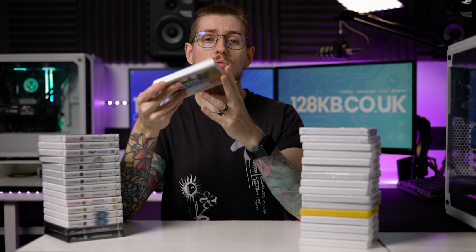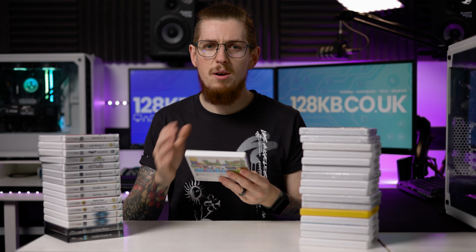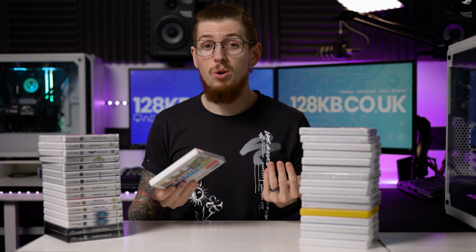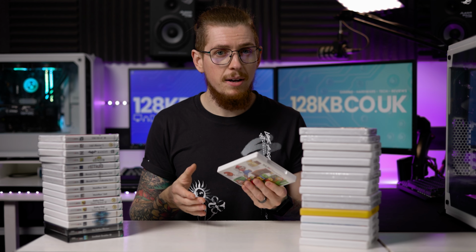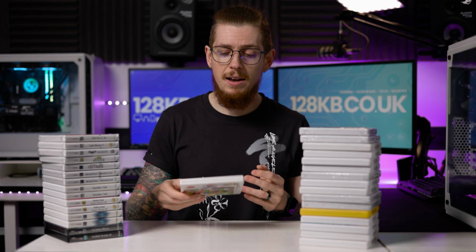But yeah, there we go. Super Mario 3D Land, really nice. It's level based and you just kind of progress through the levels. It's kind of old school Mario, but 3D. It's really cool. The levels are great, all the secret items and stuff. It's just a really nice game and it plays excellently. I'm a big fan of 3D Land.